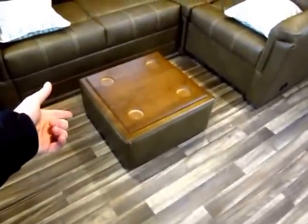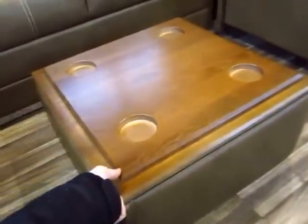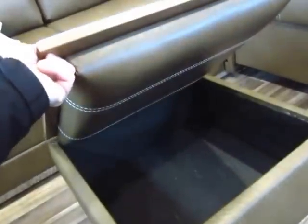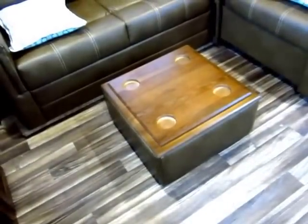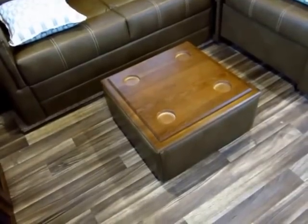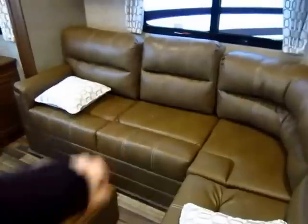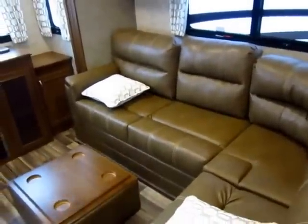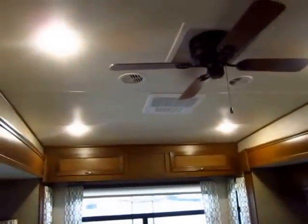Now this thing down here is either a dining table like I have here, or it's an ottoman. You see how it's padded on the backside with storage below. So you can do a lot of different things with it, and it's heavy. It's true hardwood. And heavy isn't necessarily convenient, but it does mean long lasting. This is a full trifold memory foam sofa right here. This is designed so that you don't have to worry about airbeds going flat or taking a long time to inflate or anything like that. The air conditioning system in an Open Range is different.